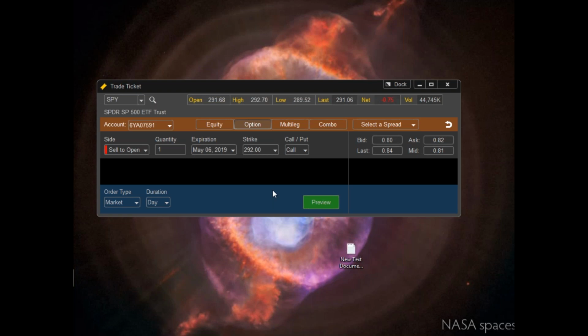If I sell to open one May 6, 2019 292 call option for 80 cents, I'm basically agreeing to collect $80 and am agreeing to sell my shares to the person buying this contract for $292. And that's a good deal because look, right now the SPY is trading at $291. So this guy's saying, hey, I will pay you 80 bucks for the right to buy your shares for $292. So that's a crazy deal.